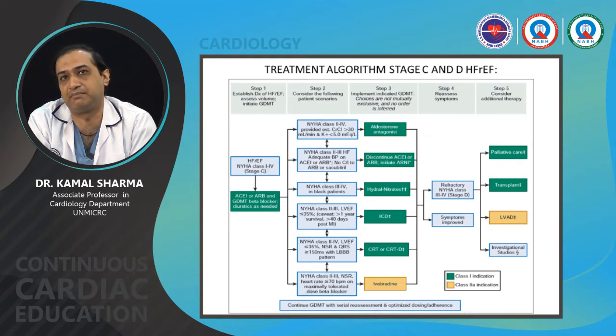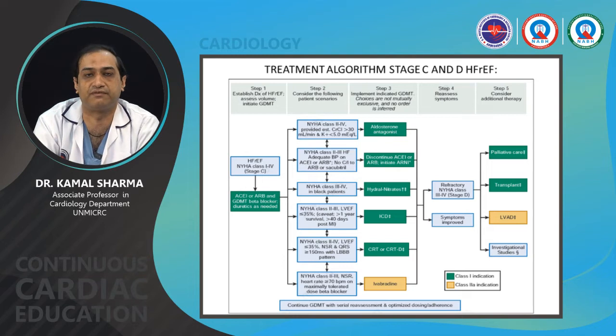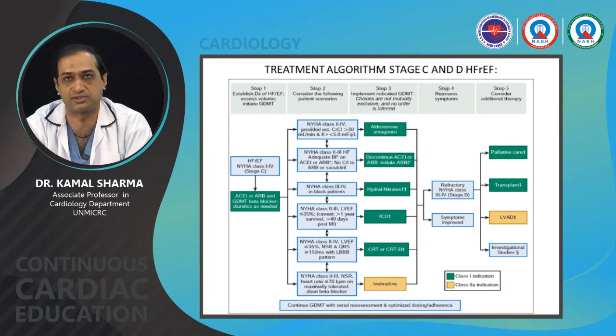Patients who are class 3, 4 and black patients, you can consider hydralazine and nitrates. Patients with EF less than 35, with a caveat that survival is more than 1 year and more than 40 days post-MI, in those patients only you could choose an ICD. In patients with wide QRS complex with LBBB duration more than 150 milliseconds and functional class 2 to 4 with EF less than 35, CRT-D or CRT is also indicated. In patients whose heart rate is more than 70 on maximally tolerated beta blocker and are in sinus rhythm, ivabradine can be considered, but this is a class 2A indication. The rest of the other therapies are class 1.